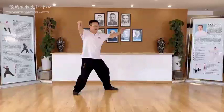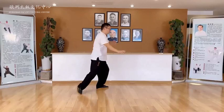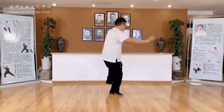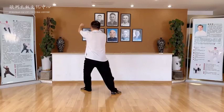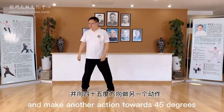Gao Tan Ma, this positive direction. Right belly foot, oblique, 45 degrees. Left heel kick, straight to hurt. Sink down and turn back at 45 degrees behind you. That is 135 degrees. Go for the next motion. The twin peaks turns 118 degrees to the right again and makes another action towards 45 degrees, watching from the back again.